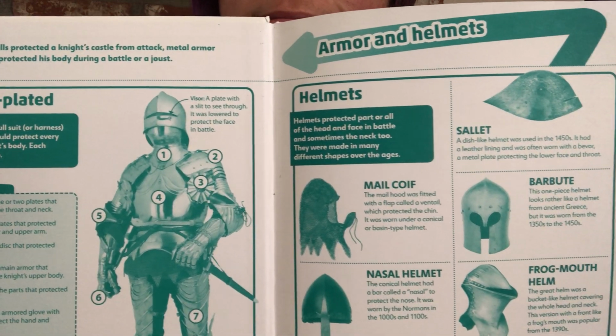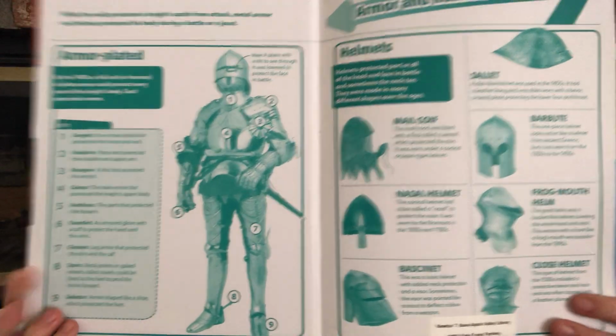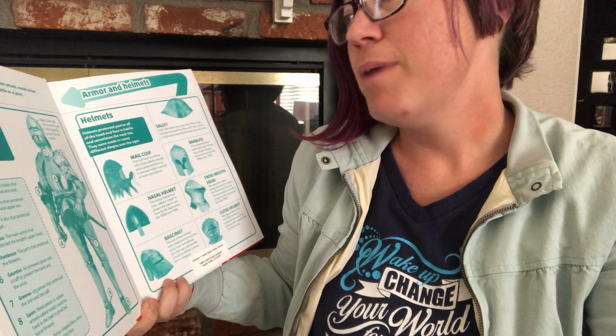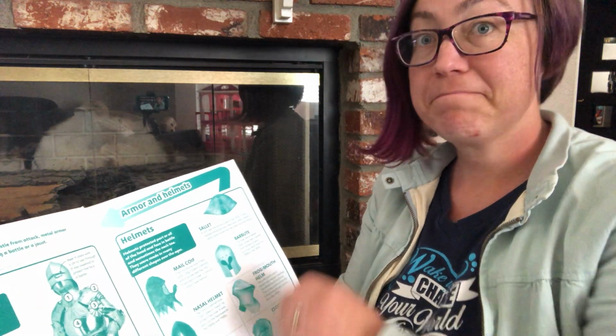Helmets. Wow, look at all those different kinds of helmets that they used to have. And they're armor plated. By the 1400s, a full suit or harness of plate armor could protect every part of a knight's body, and each piece had a name. Interesting.